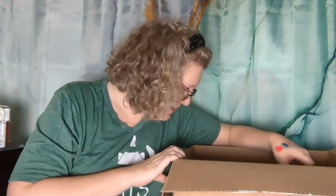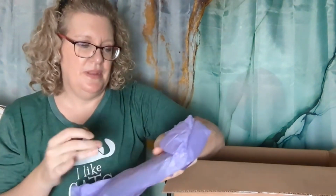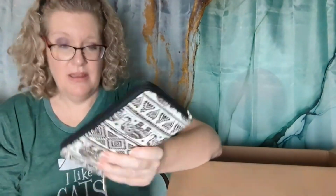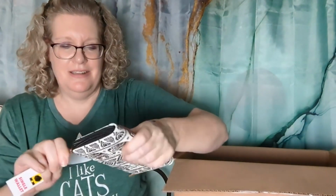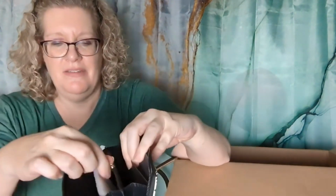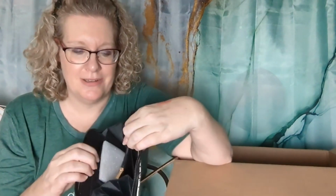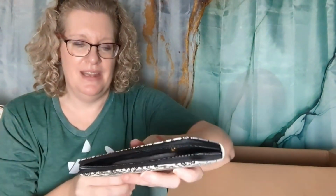Then we have, okay, there's one more thing that's kind of wrapped up here. Ooh, pretty. Isn't that pretty? It's a wallet. Look at that with the elephants on it. That is gorgeous. Oh, it has all kinds of room for cards, cash. I love that it has the little zipper pocket. So many wallets now don't have that anymore for coins, and so the coins end up going everywhere. And then, of course, all kinds of places for receipts, your phone. Nice. Thank you.